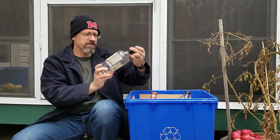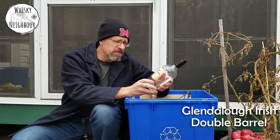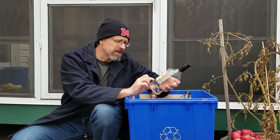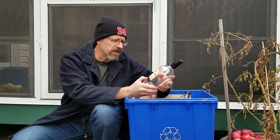The only Irish I'm crushing today. This is Glendalough Double Barrel, bottled at 42%. It's a pretty young whiskey. What does it say here? Small batches aged 3.5 years in bourbon barrels, then 6 months in Oloroso sherry.